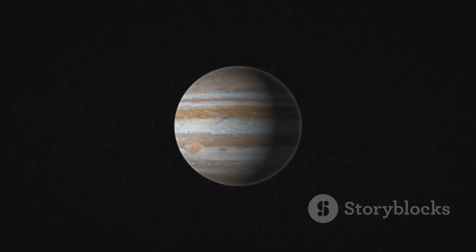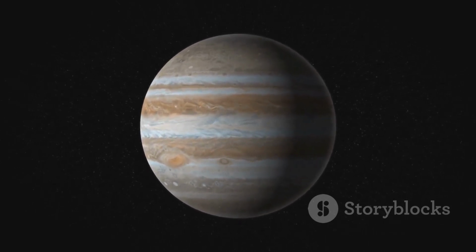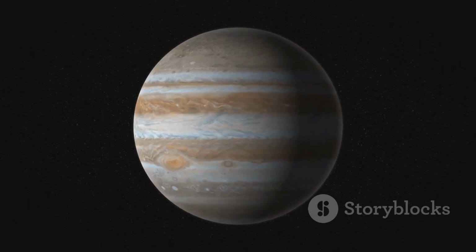So next time you gaze up at the night sky, take a moment to appreciate the stunning patterns of Jupiter, a true masterpiece of our solar system.